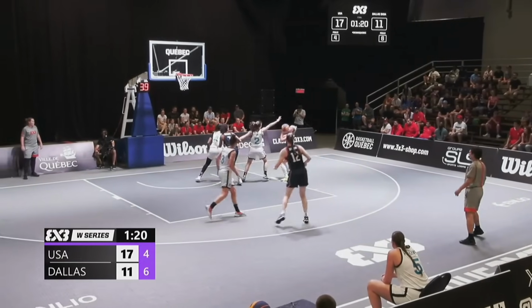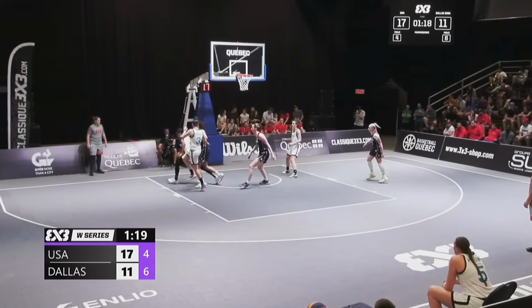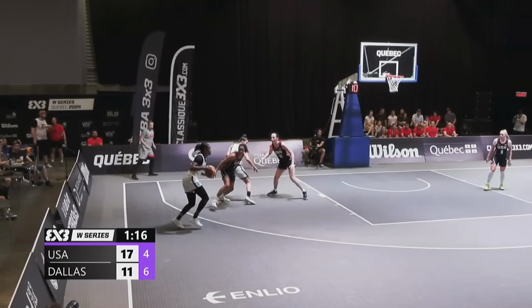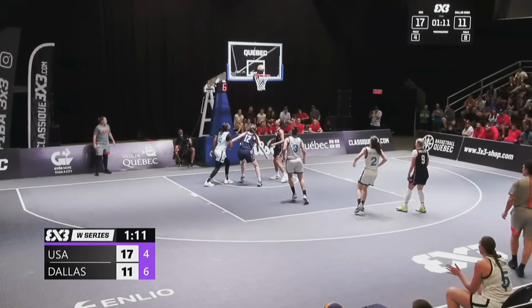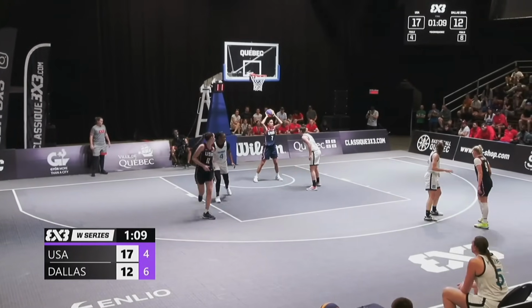Van Lith taking her time. Shoots, puts it up. Nope. Davis comes down with it. Driving against Burdick. Tries to step through and does. Left-handed lay is good.